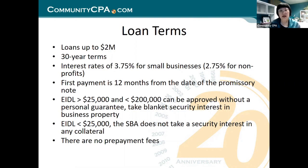For an EIDL loan, if it is more than $25,000 and less than $200,000, the collateral is your business assets. But if it is less than $25,000, from $0 to $25,000, then no security interest is needed. They don't need anything. You just get it. Okay, what does that mean? Why do we care about security interest? In the event you couldn't pay it back anymore, your business went to the ground, zeroed out, and you are about to close the business, what happens to the loan?